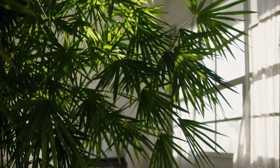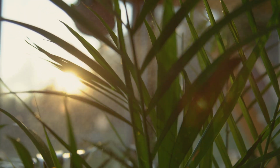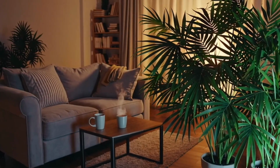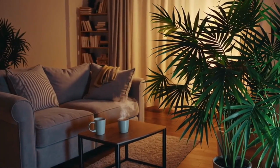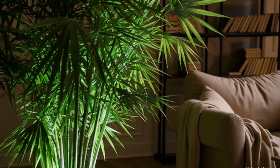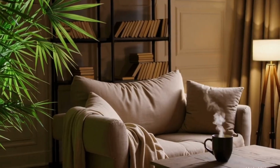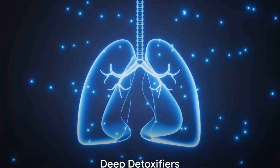This hardy palm is a top NASA-approved air purifier, known for removing benzene and formaldehyde, both of which can come from paints, cleaning products, or furniture. More importantly, it maintains optimal humidity levels, which helps ease breathing and reduce irritation in dry environments. It thrives in filtered light and adds a peaceful, spa-like touch to your space. By introducing either of these allergy-friendly plants into your home, you're not just decorating, you're actively making your air cleaner and your body calmer.